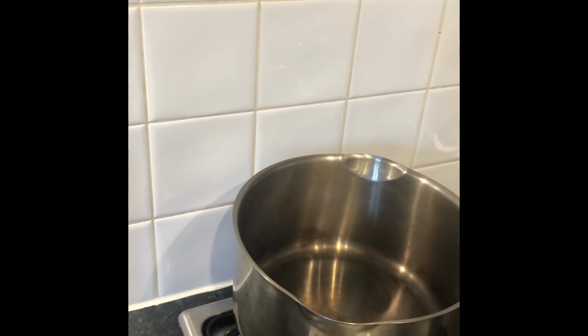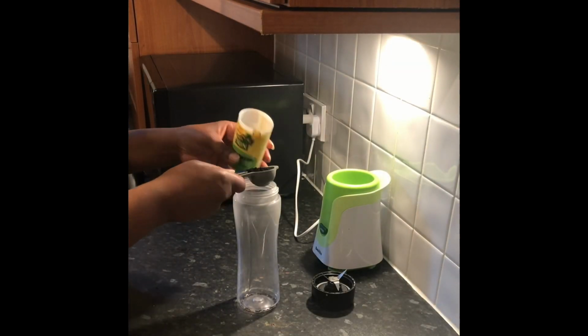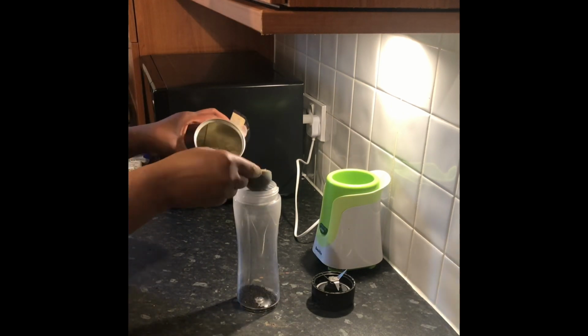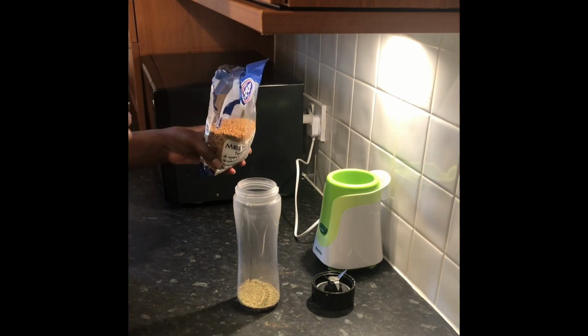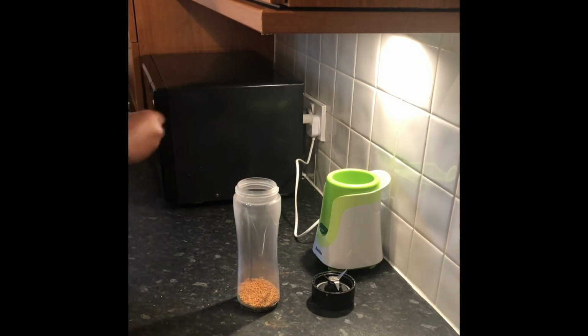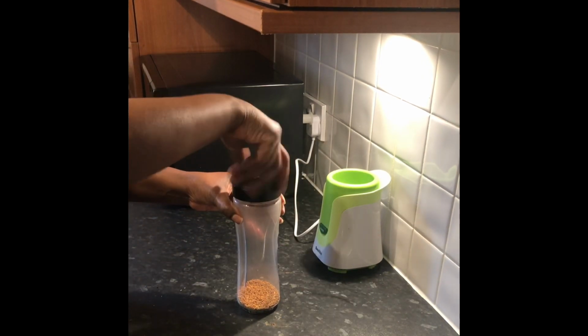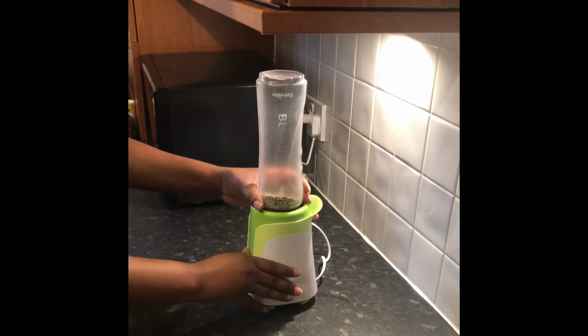We're also going to need a blender so that we can blend everything into a powder, and a pot because we're going to warm everything up. The method is really simple. We'll put 1 tablespoon of kalonji seeds into the blending jug, 1 tablespoon of the rosemary, and then 1 tablespoon of the fenugreek seeds. I know you may be wondering if you can use fenugreek powder, and the answer is absolutely yes. As you can see, we're going to blend this into a powder.